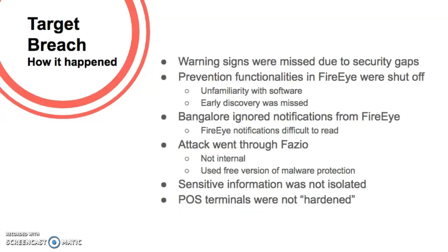So how did all of this happen? How does such a big company like Target have a huge hack that affects so many people? So there were warning signs, and they were missed due to security gaps. And as I mentioned before, they had just installed FireEye 6 months prior to the breach, but functionalities were shut off. And this happened because of unfamiliarity with the software and just massive training gaps. People weren't trained in how to use this software, so they didn't know what they needed or what was important.